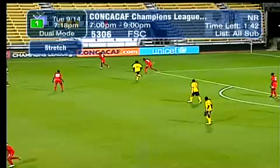Watch this again. Mendoza at the top of the area. They really haven't had that player that can post with the back. They have players that can get behind the defense, but I like this one. I like the movement. I like the move off the ball. Not a bad strike.